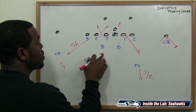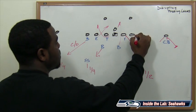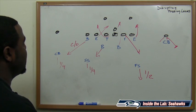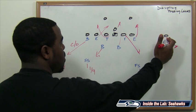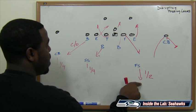Now the strong side inside backer's job is to drop to his hook to curl responsibility. We have this weak side defensive end getting upfield, C gap contained. So you can see how we can play quarters, half, and the back end, 3 guys deep down the field. Nothing really threatening you weak side as long as this cornerback is getting a good bump, trying to funnel this guy inside to where his help is, which is the free safety.